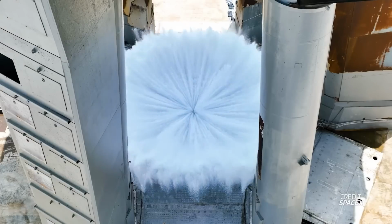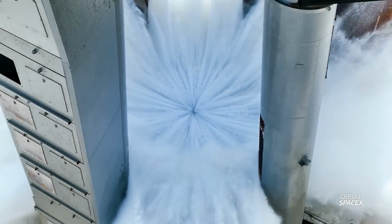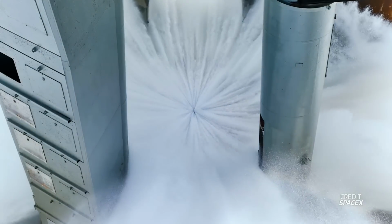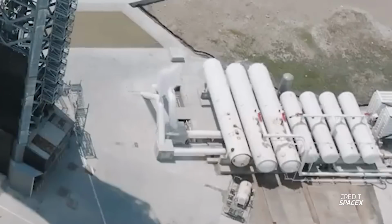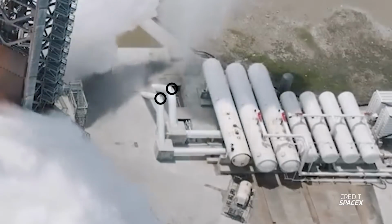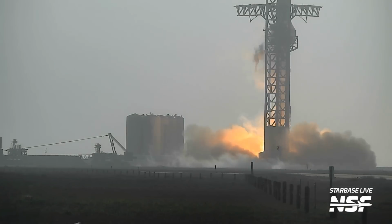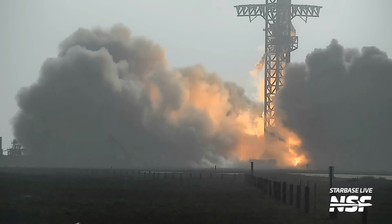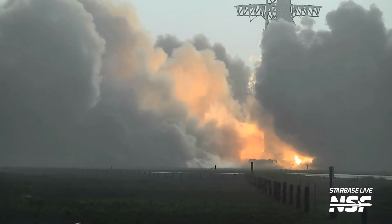At around T-7 seconds, the water-cooled steel flame deflector system is activated. This is evidenced by the opening of the relief valves on the supply pipes. 3 seconds later, at T-4 seconds, these valves close and the water reaches full pressure. At T-3 seconds, the engine startup sequence begins, and within less than 2 seconds, all engines should be up and running at 50% thrust. While this is not Super Heavy's full potential, this is still about 3,800 tons of thrust, more thrust than the Saturn V rocket.